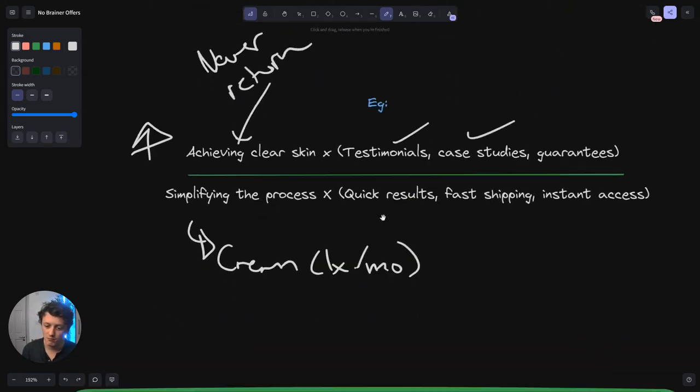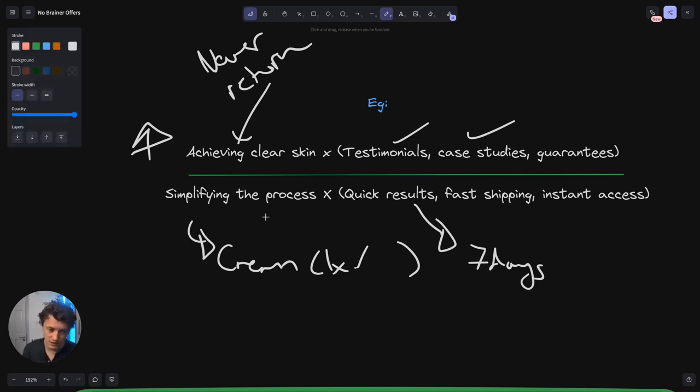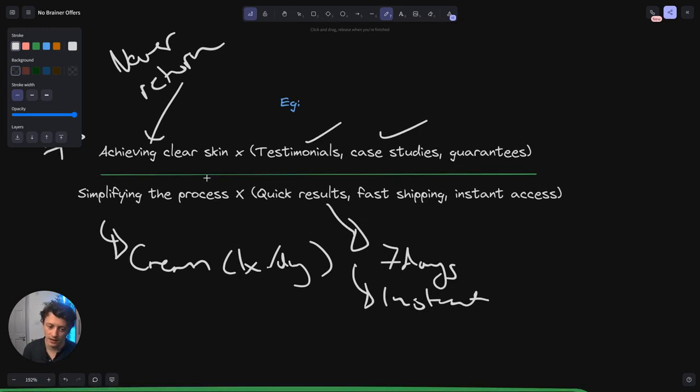And then the perceived time, if we could say that we're going to get quick results. You need to be careful here, because if I'm saying I'm simplifying the process, you only need to apply it once a month, and I say you can get results within 7 days, then that kind of doesn't work. So make sure that whatever you're saying is consistent. If you're saying you only need to apply the cream once per day, then in 7 days you're going to see quick results. You can make it instant, whatever it is, and you've got to make sure you're not just lying here.